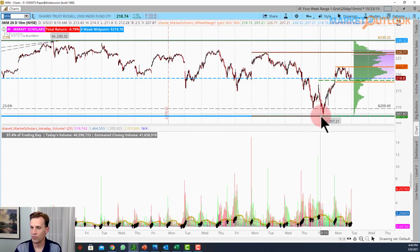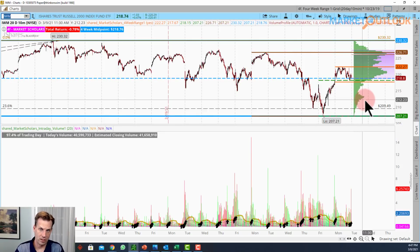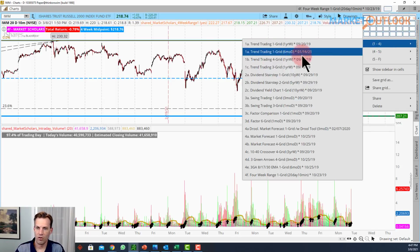But because it was so hard and so fast in both directions, the environment still exists where if you break this level, 217, then it's going to be hard for it not to fall just as fast to the downside again, like we saw before. Let's take a look at today's volume and range.